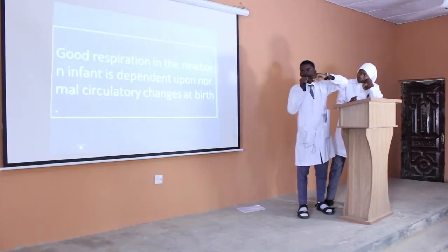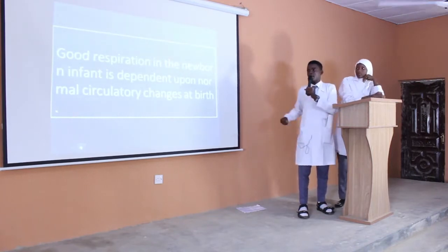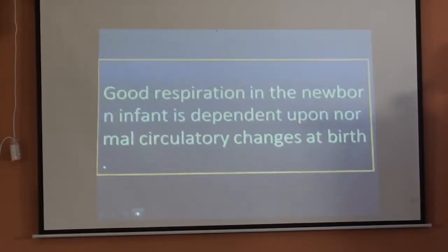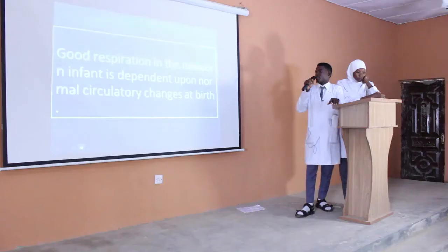During labor, the first thing that occurs after the woman delivers a baby is that you clamp and cut the umbilical cord. Then good respiration in the newborn infant is dependent upon a normal circulatory change at birth.